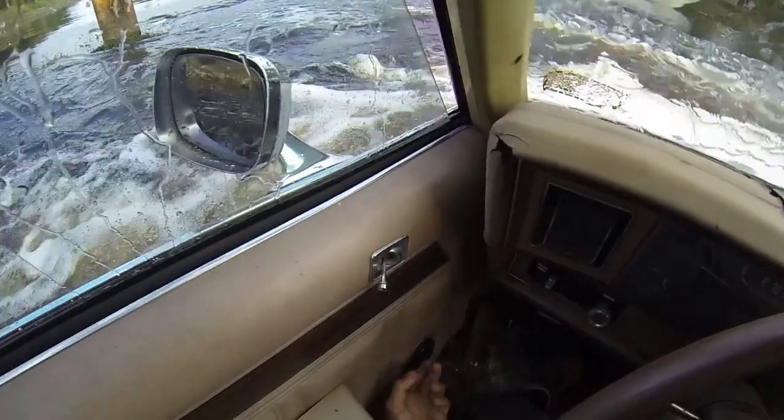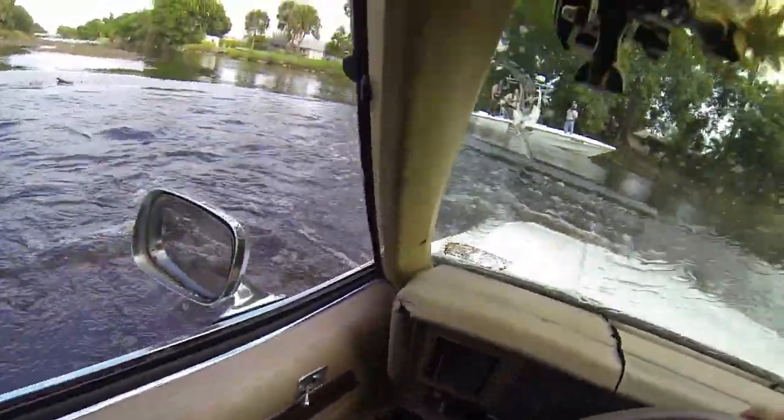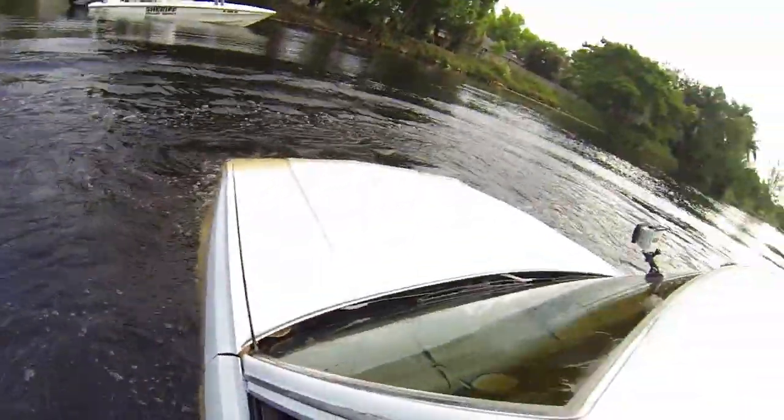If you find yourself in any type of a situation with a vehicle that's floating, you've got to get that window rolled down promptly and be prepared to exit that vehicle immediately.